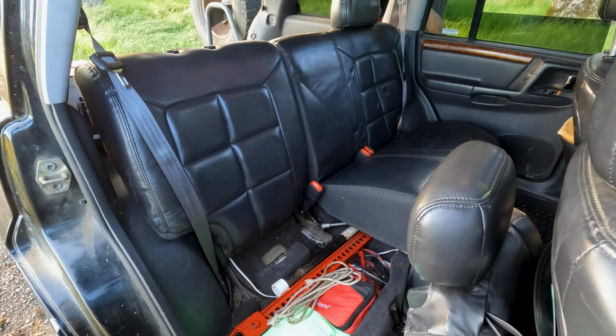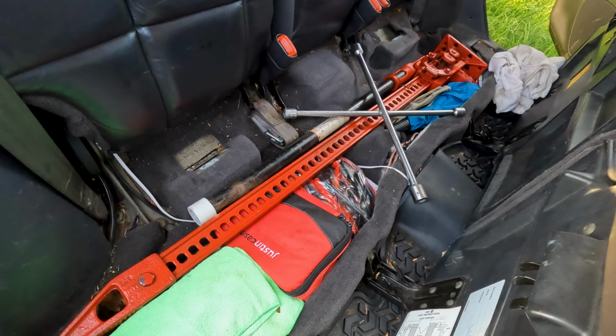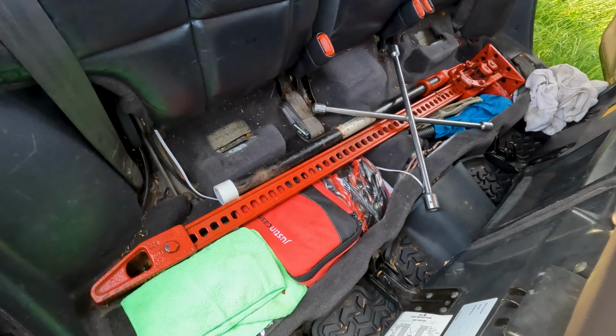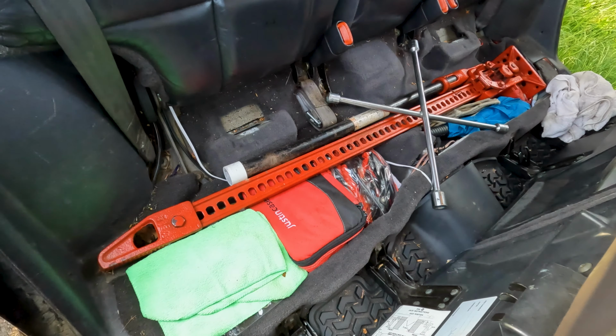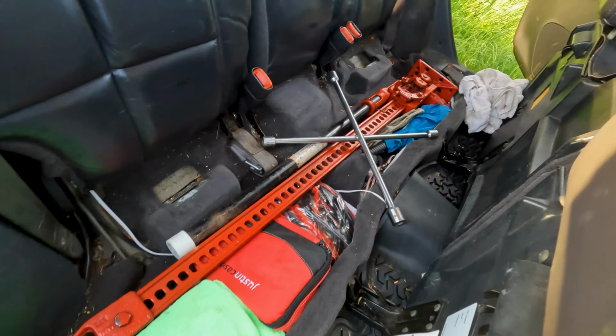It wasn't long before I realized that my stock jack didn't fit under the Jeep anymore, so I ended up getting this high lift jack on Craigslist from a guy for like 20 bucks. It was kind of rusty and old looking, so I painted it red because it looks cool. Under here we also got the tire iron, obviously.